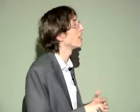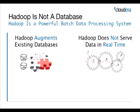Now the output results of that may get loaded back into your interactive databases that do interact with users and allow you to do things like make better recommendations, understand user behavior better. You see a lot of things where you start typing into search boxes and it starts completing your queries for you. Hadoop can generate the indexes that do that sort of thing. It augments your existing databases. So it is a new piece in the puzzle here.